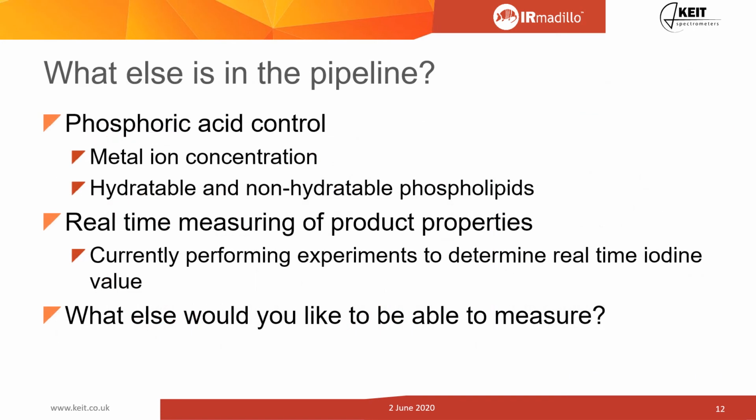So what's next in our pipeline? The next thing we're going to be analysing is phosphoric acid control. So we're trying to look at the metal ion concentration and the difference between hydratable and non-hydratable phospholipids. Infrared spectroscopy doesn't directly see the metal ions, but it can see the effect that having metal ions has on other elements within the spectrum. So, for example, the P=O double bond in phospholipids or the C=O double bond in the glycerides themselves.